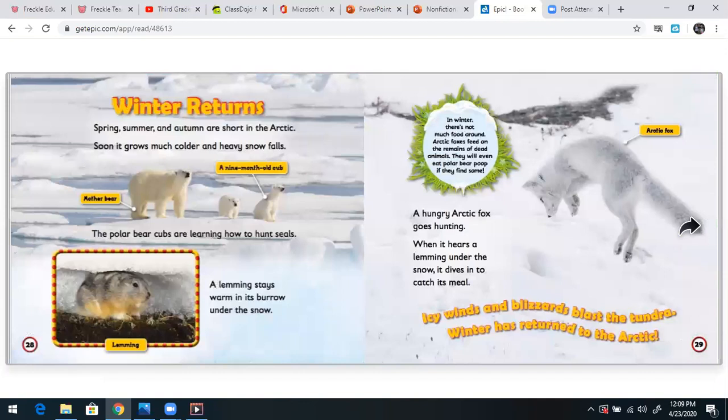Winter returns. Spring, summer, and autumn are short in the Arctic. Soon it grows much colder and heavy snow falls. The polar bear cubs are learning how to hunt seals. A hungry Arctic fox goes hunting. When it hears a lemming under the snow, it dives to catch its meal. Icy winds and blizzards blast the tundra. Winter has returned to the Arctic.